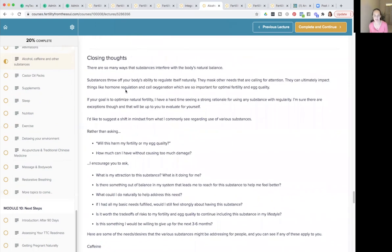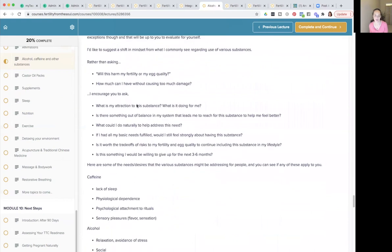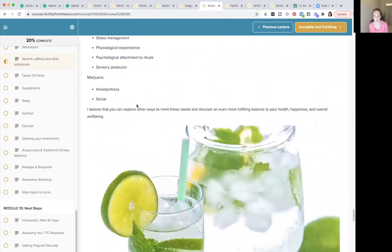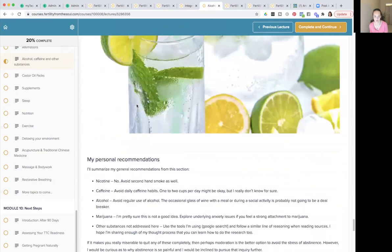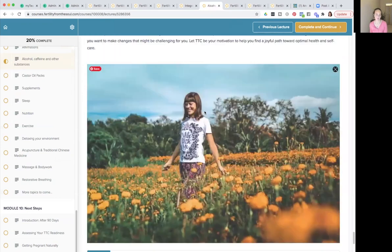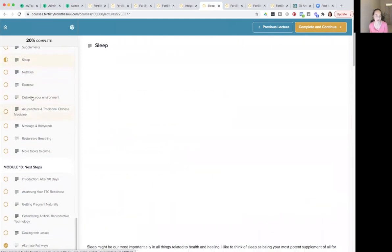Okay, so there's tons of stuff in there, and I'd like to summarize it so that it's not overwhelming. And if you want to, you can just go right to my summary at the end, my personal recommendations on how you might move forward. Castor oil packs, supplements. The more updated version of that is the one that I did in the Improving Egg Quality workshop. We talk about sleep.